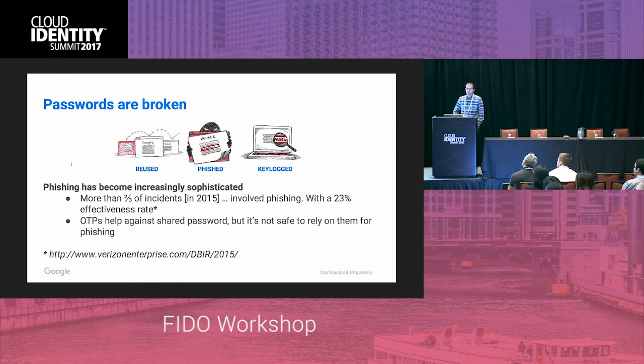So the fundamental problem with passwords is that they can be phished, they can be reused, and they can be keylogged. So let's go through these one by one. Password reuse is obviously where this started, right? If you reuse your password and you store it, say in a website that gets hacked, if they hack the passwords, if it's stored in clear text, or if it's stored in an unsalted form, or even if it's stored in a salted form, you can often reverse engineer the raw password and then parlay that to log into that same user's other accounts because they're reusing passwords across those accounts.